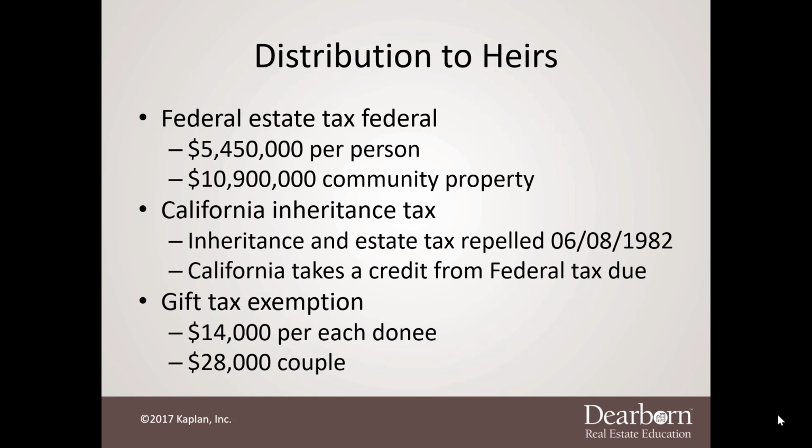Distribution to heirs and estate taxes. Federally, we have an estate tax, and right now it's limited to $5,450,000 per person, or double that for community property. So if it's husband and wife, anything above that would be taxed as an estate tax to the federal government.